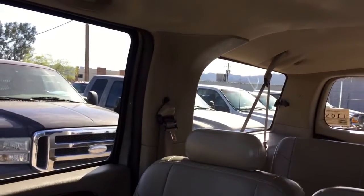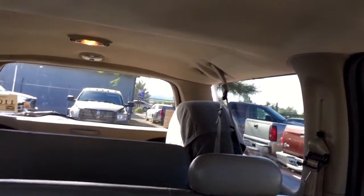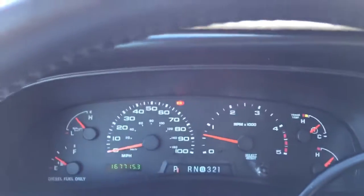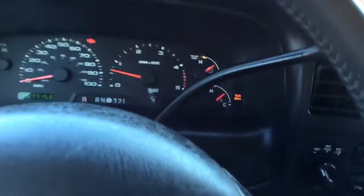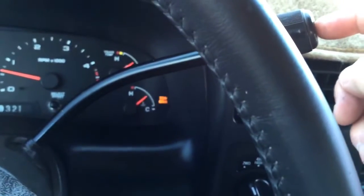Oh, we have the vent windows. These are the vent windows back there. That's that window back there, open and closed. This is the other one, open and close. There you go. All right, let's see what else we got. Oh, toe on and off. You see the toe back here? Toe on. There's toe off. All right.